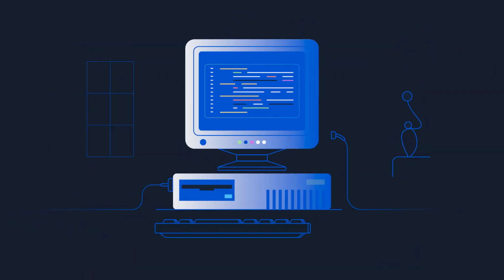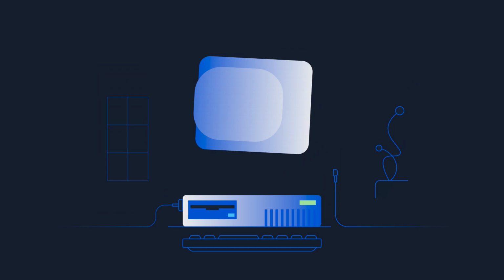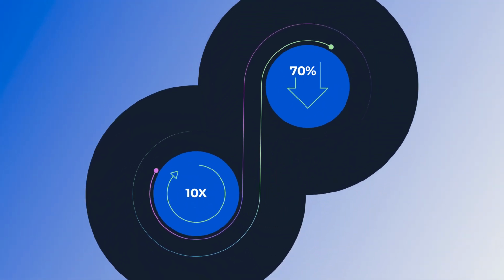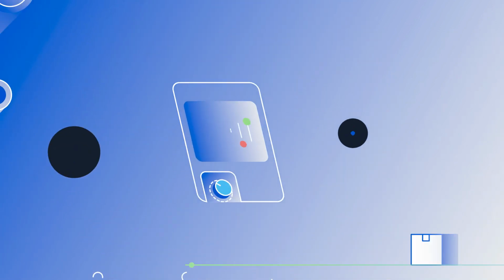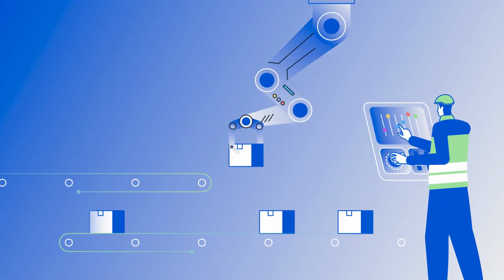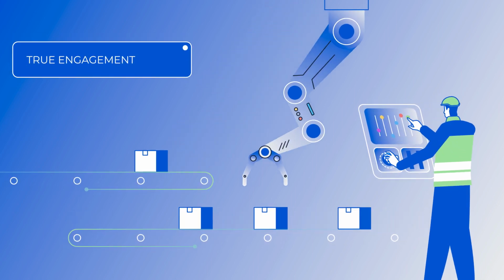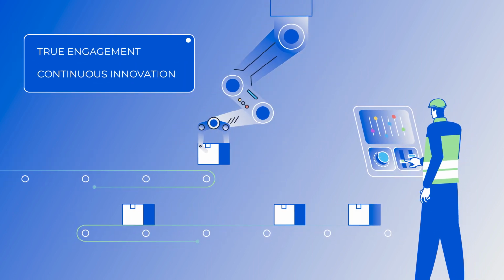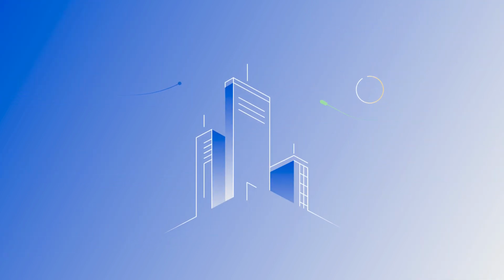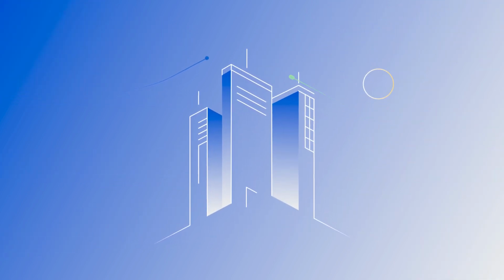Compared to traditional application development platforms, Mendix helps your workforce create apps 10 times faster and with 70% fewer resources. Realization of smart manufacturing initiatives hinges on successful change management, while fostering the conditions for true engagement, continuous innovation, and a connected value chain. True engagement is critical for organizations in their digital transformation journey.